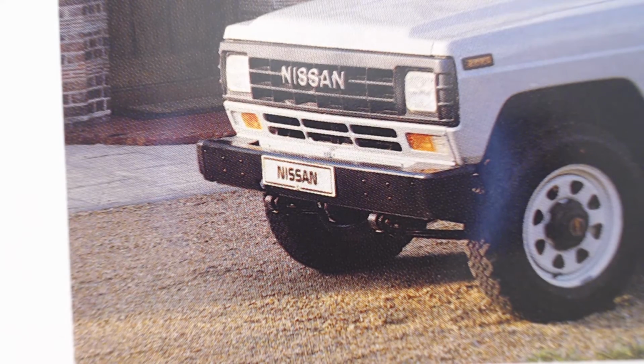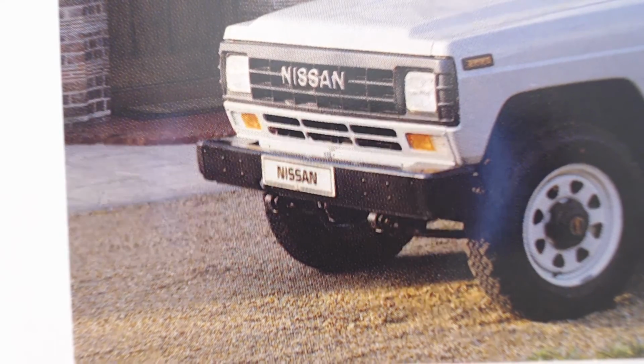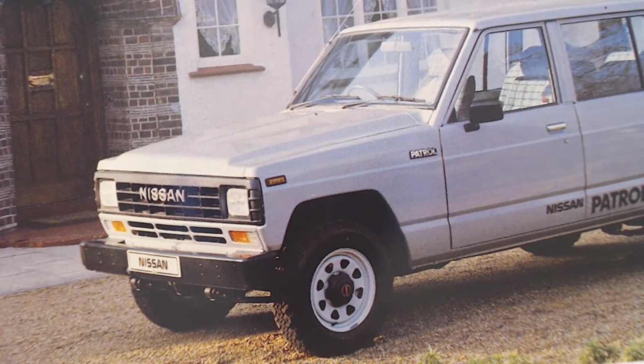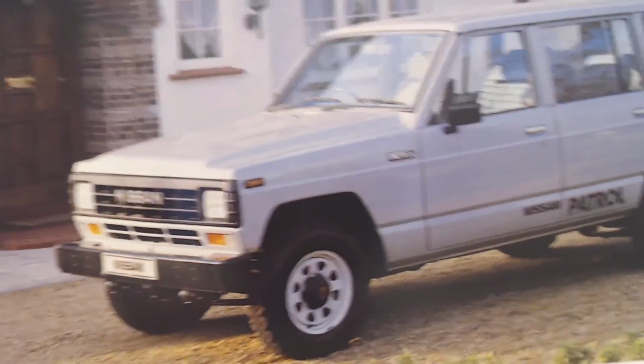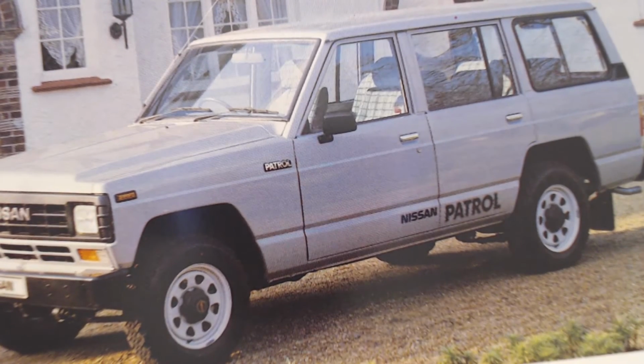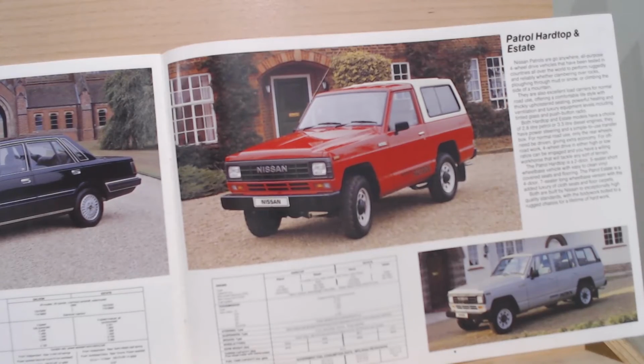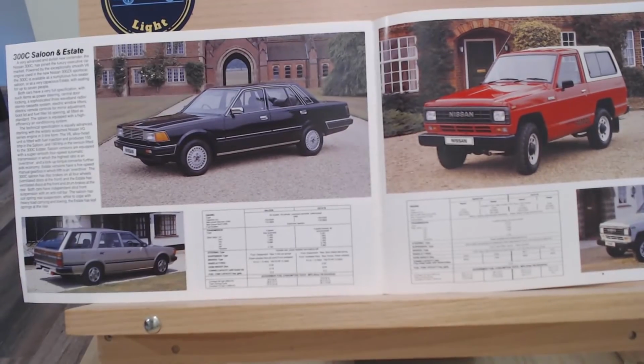And again, we can see that leaf spring suspension just at the front there. So I used to think Land Rover Defenders were basic, but they went to coil springs all round, didn't they? Again, the big Nissan Patrol graphics, and you can just about glimpse in to see those cloth seats. Steel wheels seem to be the only option at this time. It really is a car that's in stark contrast, isn't it, to the car it shares its page with, the 300C, and all its luxuries and refinements.